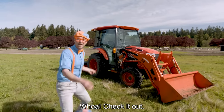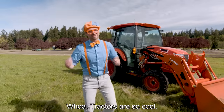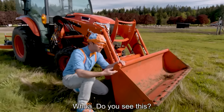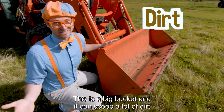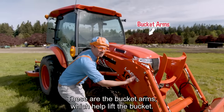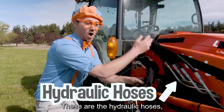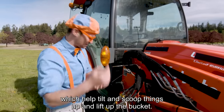Whoa, check it out. This is a tractor. Whoa, tractors are so cool. Typically, you use them on farms and ranches. They get so much work done. Hey, check it out. Do you see this? This is a big bucket, and it can scoop a lot of dirt and gravel and things like that. These are the bucket arms, which help lift the bucket. Right here, these are the hydraulic hoses, which help tilt and scoop things up and lift up the bucket.